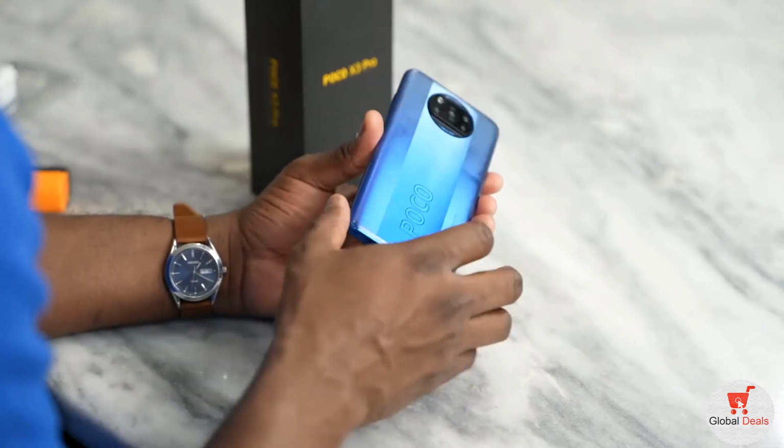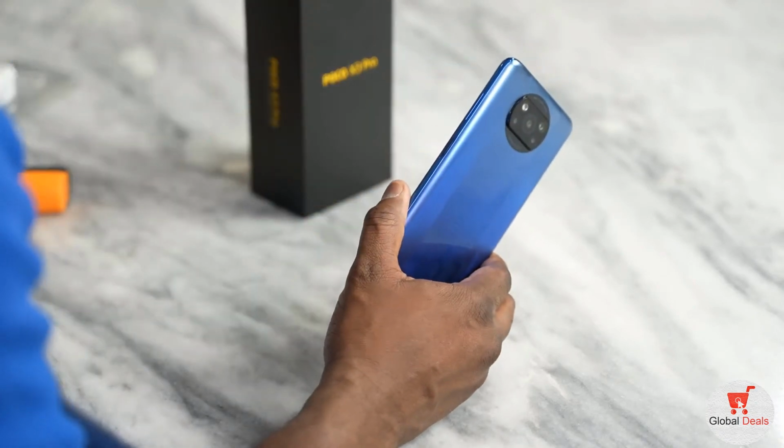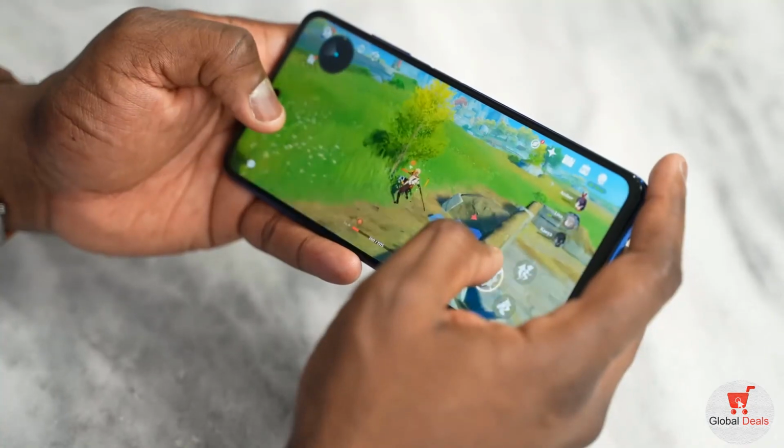So I think overall, when you look at a device like this, the POCO X3 Pro, you're going to get a lot of value in this device. Now, I think there are a lot of people who will look at this and say, yes, this is a great buy. It covers all the things I want. It's got all the features I need, and it's got the performance that I need.